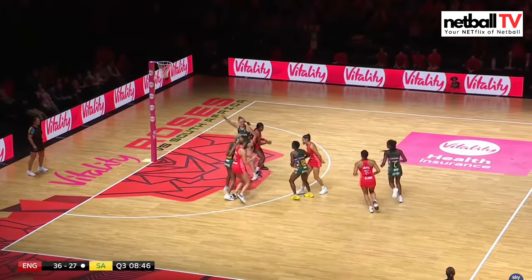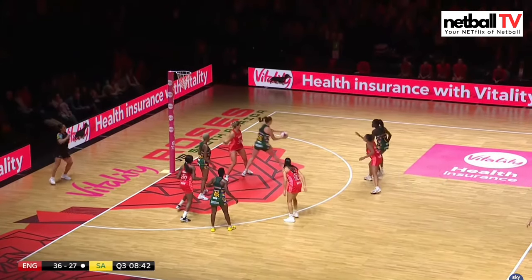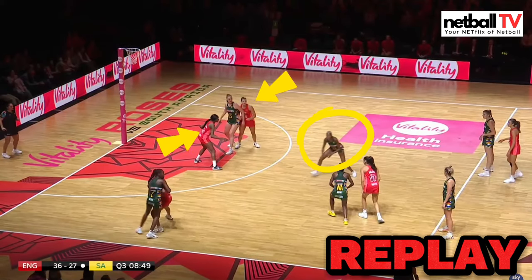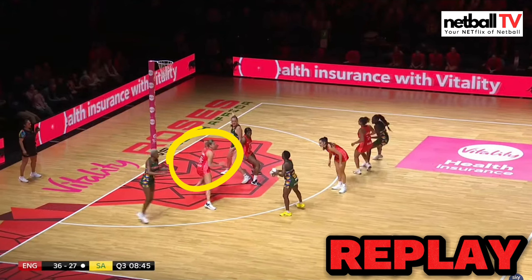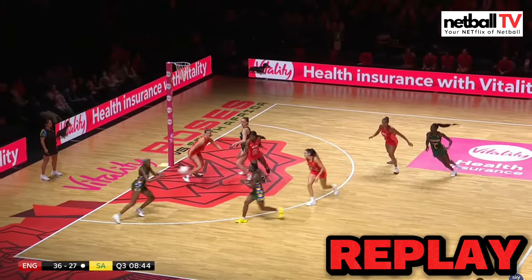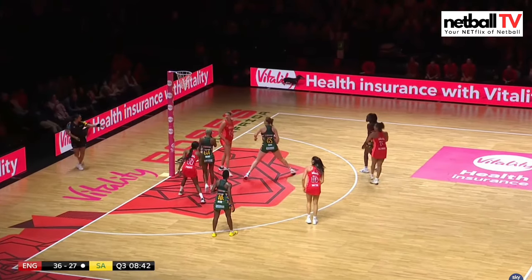Maseko looking on the edge here. South Africa have been playing really well in attack so far this game, and have a great connection with their shooters. Let's have a look at the England strategy and defence. We have two players on Venter. Maseko is open to just feed that ball in. Now watch Fran Williams here. There's a ball over to Venter. She protects the space. So Maseko is left open. And unfortunately they didn't switch in time, which meant Fran Williams was stuck behind her.